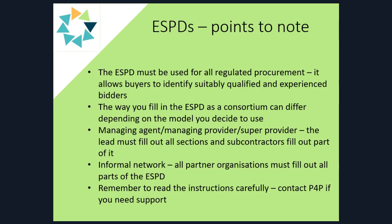The European Single Procurement Document, which I briefly mentioned before, or ESPD, must be used for all regulated procurement. It allows buyers to identify suitably qualified and experienced bidders. You can download a copy of the ESPD template on the P4P website under Resources. On our Resources page, you can also find a frequently asked questions document produced by the Scottish Government. The way that you fill in the ESPD will differ depending on which consortium model that you decide to use.